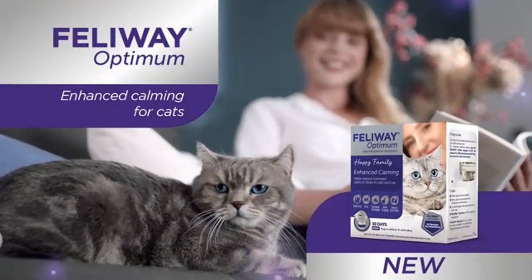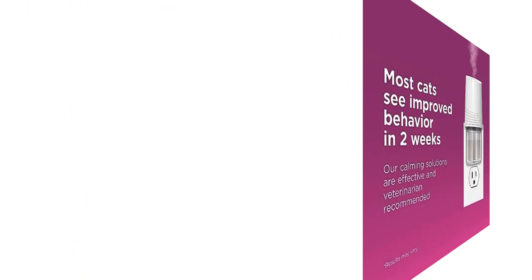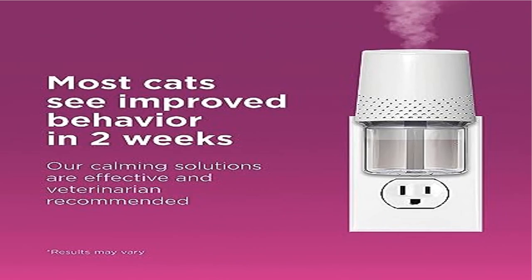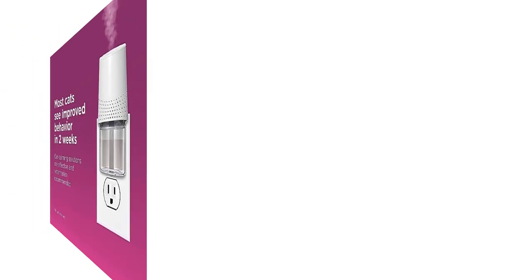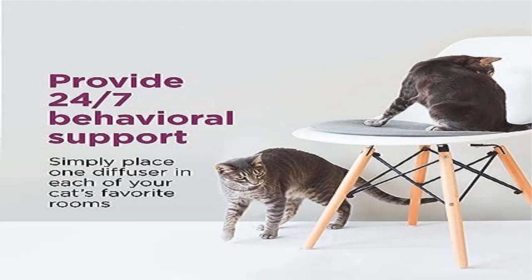Drug-free solution that helps to calm your stressed cat and reduce urine spraying, scratching, and other unwanted behaviors. Multi-cat tension: used to help reduce multiple cat household tension, fighting, and stress. Creates a calming, relaxing environment for both single and multi-cat homes.